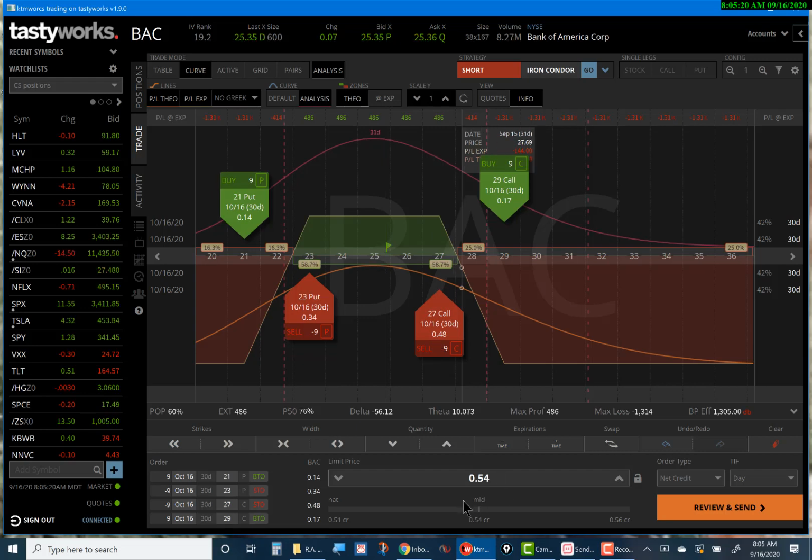So I'm going to look at this at about a 50, mid price is 54-cent credit. Nat price is 51 cents. Bank of America usually prices pretty well on its spreads. And so you can see here again what I'm looking at. This is the October 16th expiration date options that we are looking at trading. This is a 30-day window that we're trading.